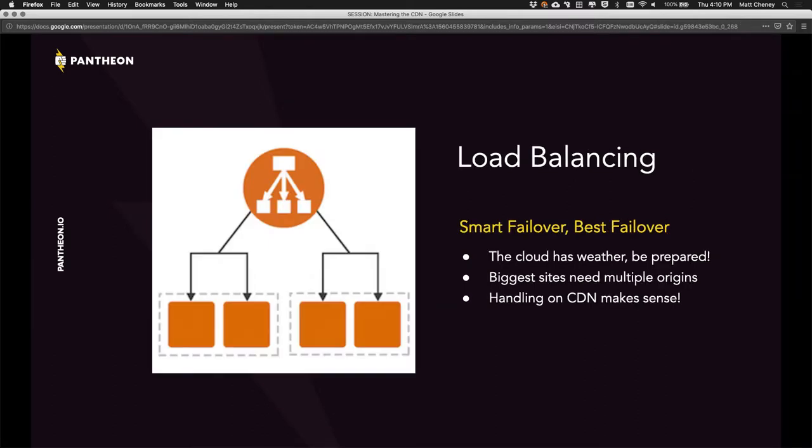CDNs do very smart load balancing. In worlds where you have websites that are very important, the CDN is only going to be as good as the origin of the site. If I've got my website hosted on this computer, I can have this computer connected to the whole CDN infrastructure. But whenever it needs a fresh copy of the content, it will have to go back to this computer. And if this computer goes offline, now we have a real problem.